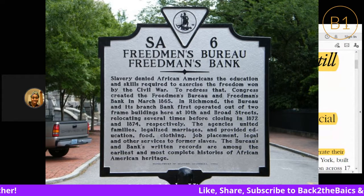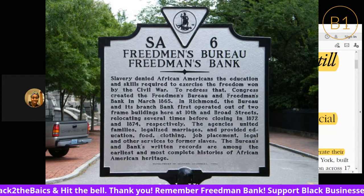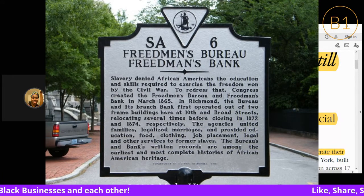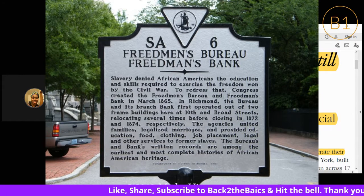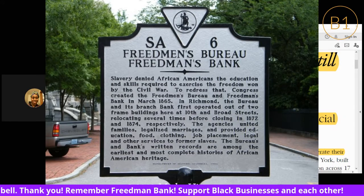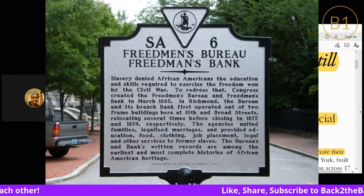Slavery denied African Americans the education and skills required to exercise the freedom won by the Civil War. To redress that, Congress created the Freedmen's Bureau and Freedmen's Bank in March 1865 in Richmond. The Bureau and its branch bank first operated out of two frame buildings here at 10th and Broad Streets, relocating several times before closing in 1872 and 1874, respectively.